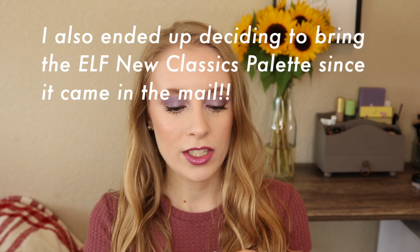And then if I do want to get a little fancier, I'm also bringing my e.l.f. Long Lasting Lustrous eyeshadow in the shade Soiree. I love this single shadow.